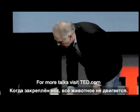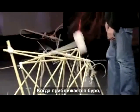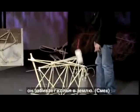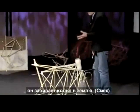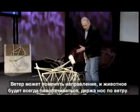So when the storm is coming up, it drives a pin into the ground. And the nose is fixed, the whole animal is fixed. The wind may turn, but the animal will turn its nose into the wind.